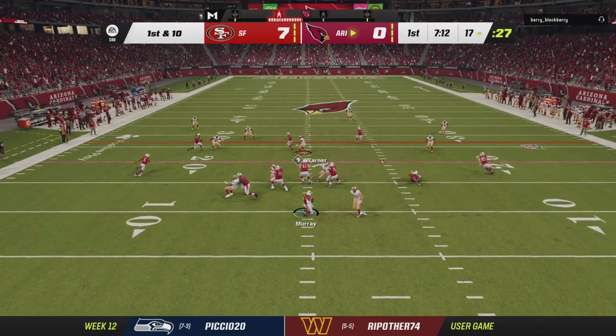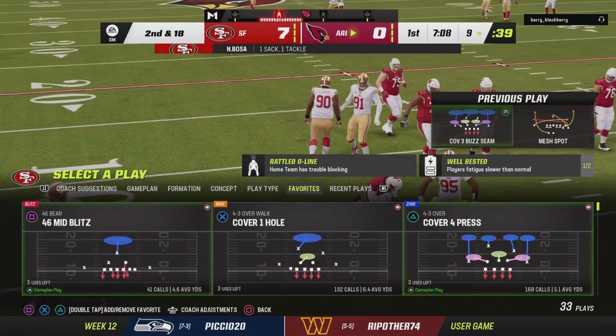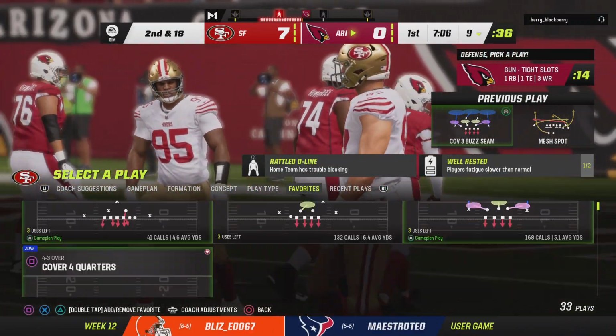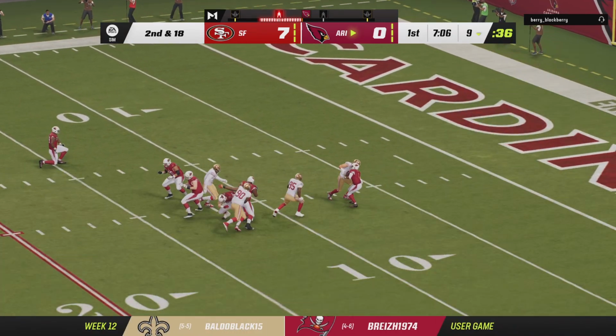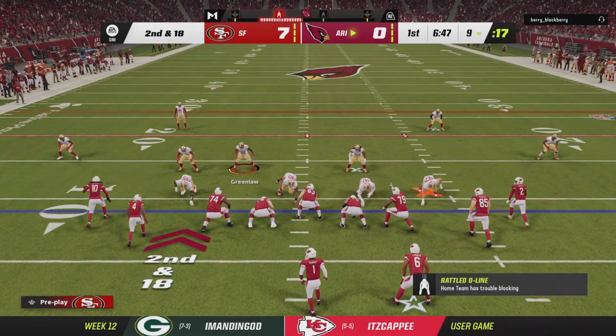They'll try and start this drive in the air. Now the pressure comes and he goes down. Just inside the 10, back at the 9. Nick Bosa in there to get him. Sack number 14 for him on the year. Didn't have the greatest field position to start, did they? And now after this sack, it's way, way worse.